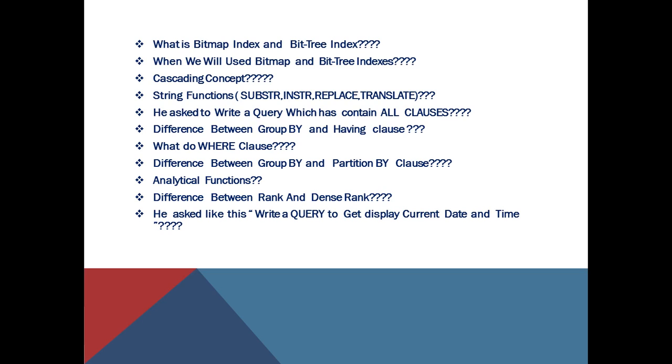Okay, friends. First of all, we should know when we will use bitmap index and B-tree indexes. There is a formula in Oracle. That formula is cardinality. All of you know cardinality. What is cardinality? Cardinality is equal to the number of distinct values divided by the total number of values in a column.